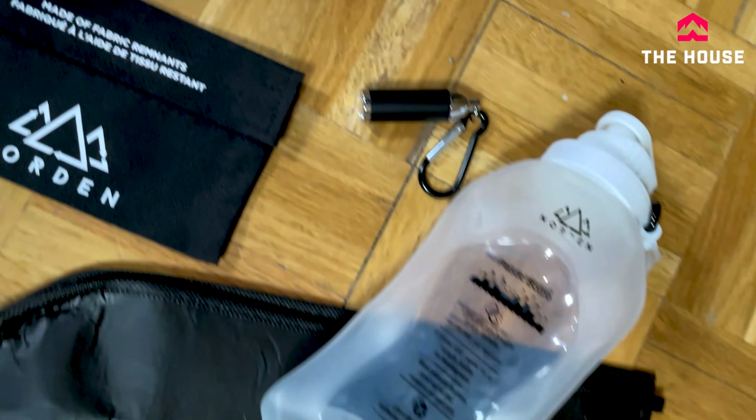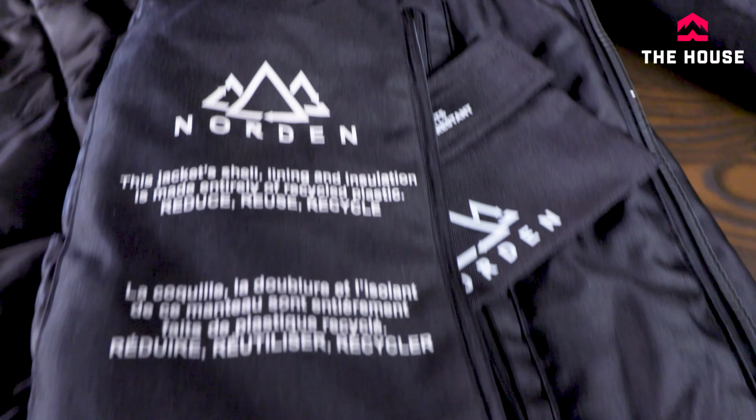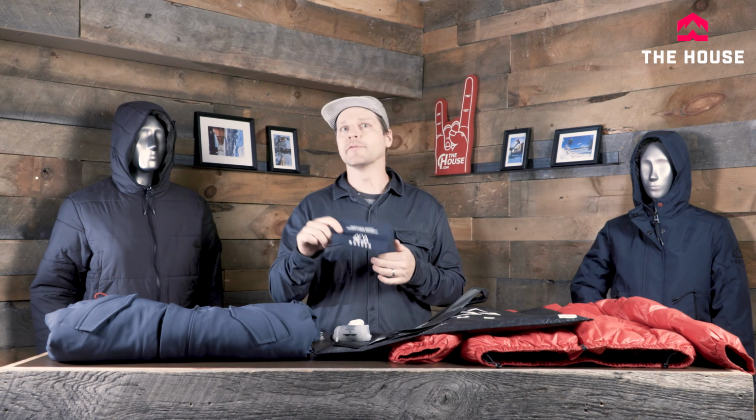I've seen flashlights in the pockets of a lot of these things, and a lot of them have this little pouch that comes on another inside pocket that's actually made of basically scraps that fell on the floor when they were making the jackets, and they basically didn't want them to go to waste. So they give you a nice little pouch to keep whatever you need in it. Okay, so now you got a little background on the company and what they're all about. Let me show you a few of the models.